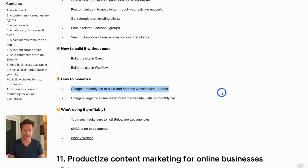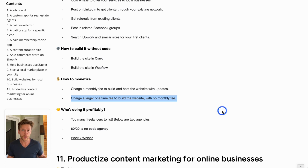Now, in terms of how to monetize, you can charge a monthly fee to build and host a website with updates, or you can charge a larger one-time fee to build the website with no monthly fee. You can also do a combination of the two. You can say, I'm going to build your website for this amount of money, and then for this much per month, I'm going to update it for you, keep it going, host it for you, etc.